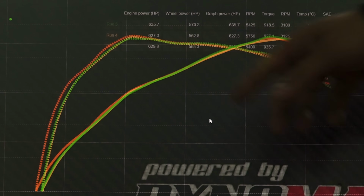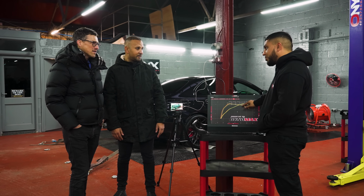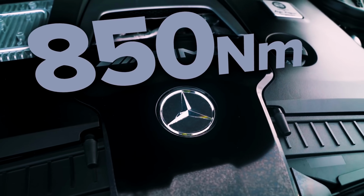Look at this! Look at that! Just over 3,000 RPM, you've got a ton of torque kicking in there. It does drop off, but do you want to know a torque figure? Yeah, because it's supposed to be 850, that's more, isn't it? We've got 935.7 newton meters. Lovely. Now that's why you buy an AMG, right?